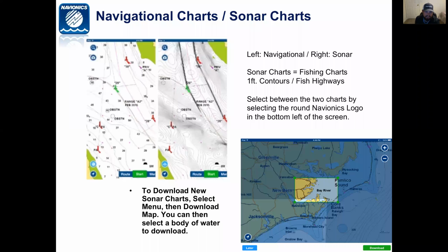That's on the right, and you can see the difference. The picture is a little bit blurry, I apologize. But those are your fishing charts on the right, the sonar charts. Those are your 1-foot contours. We like to call those fish highways.